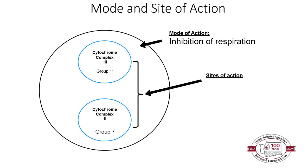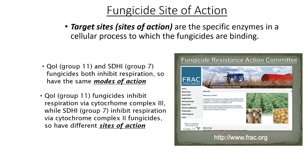Okay, mode and site of action. Again, we talked about the group 7s and 11s in the previous slide. They do share a common mode of action. They both inhibit respiration, but they have different sites of action. That is, they inhibit the fungus at different biochemical pathways.